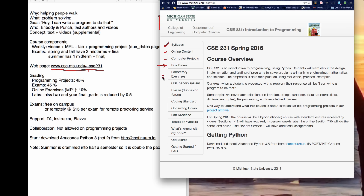There are weekly laboratory exercises for those students who are entirely online. Those will be due on Thursdays. The other students who have in-person physical labs, you just go to your lab and do it. You hand in things electronically through the CSE hand-in system. We have a discussion forum where you can post questions, and I have assigned TAs every day to answer questions. You won't get immediate answers. They have other things to do.